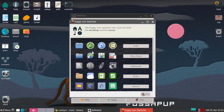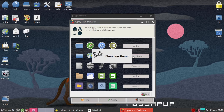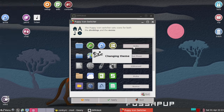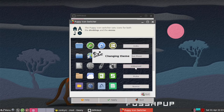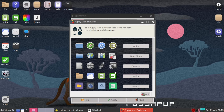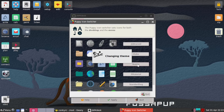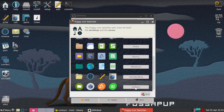Icon themes. Here it is. Blue Moon. Ooh, I like Blue Moon better. Aerodus is pretty good too. I like their icon set. Mocha. Numix. P material. Standard. SVG. And uniform.